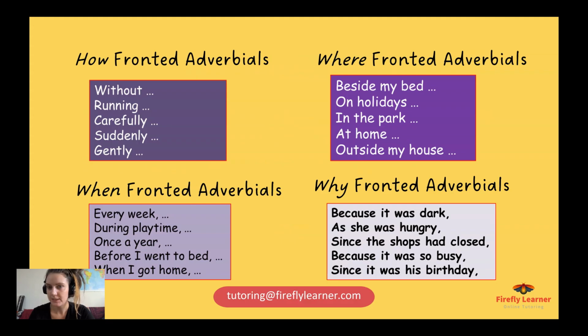Here are some different examples of different types of fronted adverbials. We've got some how fronted adverbials, where fronted adverbials, when fronted adverbials, and why fronted adverbials. If you use a simile, you could use a simile as well as a fronted adverbial, like as quick as a flash. They will usually tell us how the verb happened.